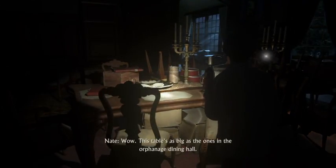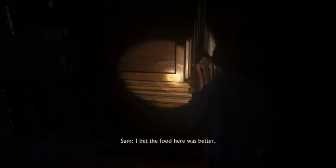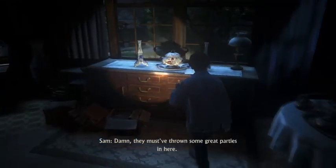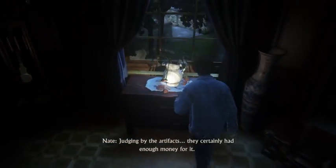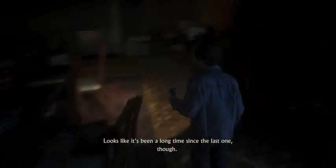Wow. This table's as big as the ones in the orphanage dining hall. I bet the food here was better. Wouldn't take much. Damn. They must have thrown some great parties in here. Judging by the artifacts, they certainly had enough money for it. Yeah. It looks like it's been a long time since the last one, though.